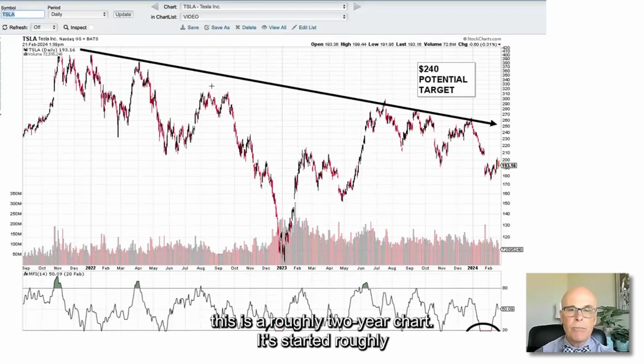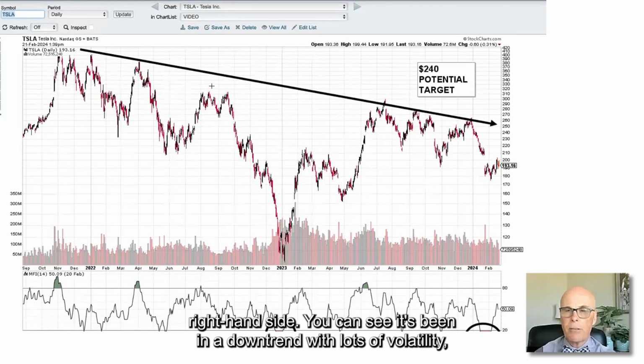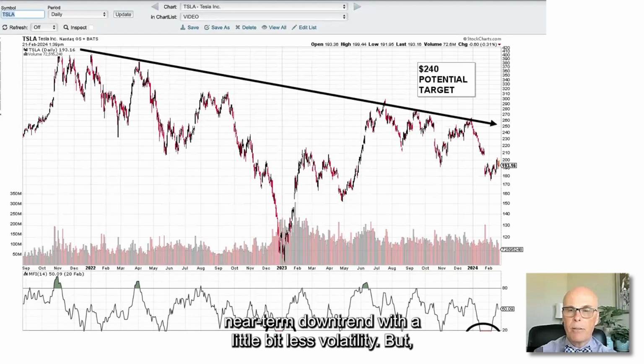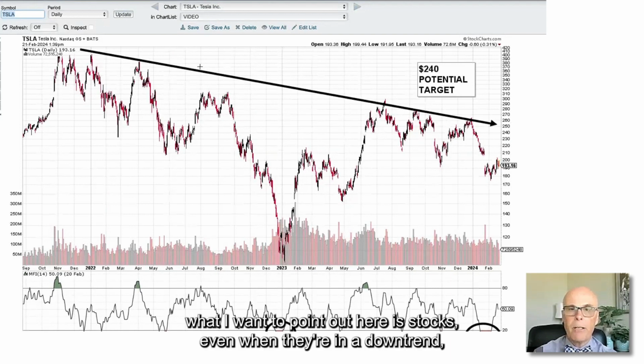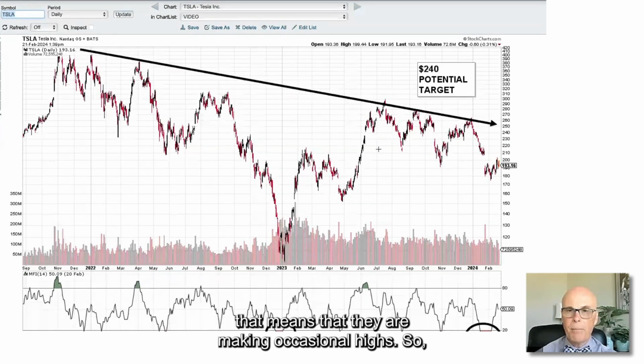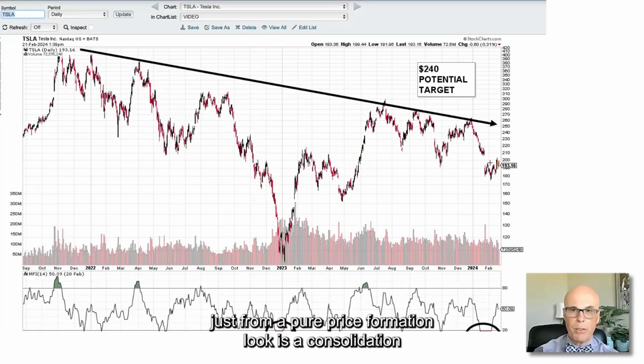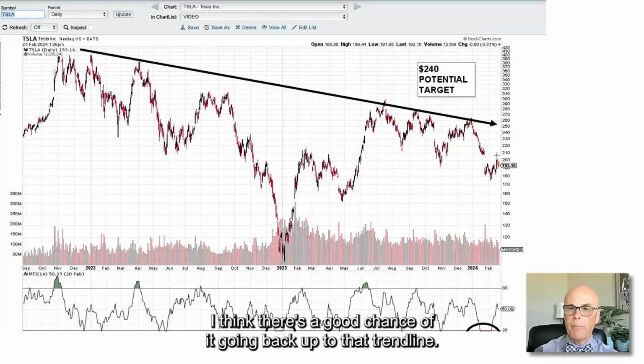So here, this is a roughly 2 years chart. It started roughly the end of 2021 on the left-hand side, and current pricing is on the right-hand side. You can see it's been in a downtrend with lots of volatility, near-term downtrend with a little bit less volatility. But what I want to point out here is stocks, even when they're in a downtrend, they're making lower highs and lower lows. And when they do that, that means that they are making occasional highs. So what I'm seeing here on Tesla, just from a pure price formation look, is a consolidation and a small breakout. I think there's a good chance of it going back up to that trend line.